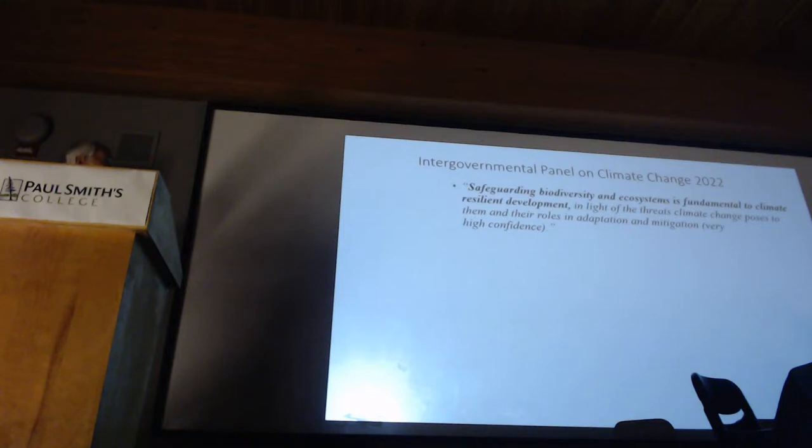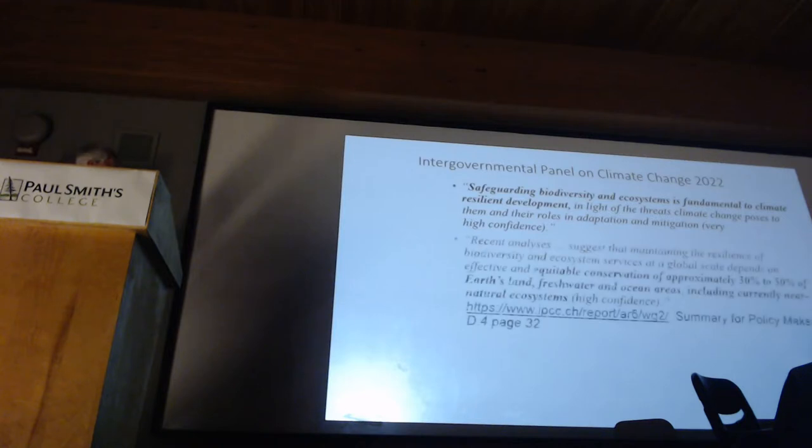And in 2022, the Intergovernmental Panel on Climate Change, for the first time, had a lot to say about the natural world. Safeguarding biodiversity and ecosystems is fundamental to climate resilient development. A lot of the threats that climate change poses for them and their roles in adaptation and mitigation. And the IPCC makes a judgment call. That's very high confidence that that's the case.